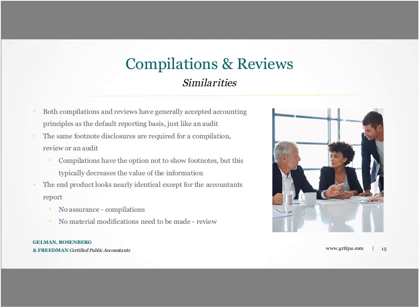Okay, so at this point, we want to talk about the similarities between compilations and reviews. Both compilations and reviews have generally accepted accounting principles as the default reporting basis, just like an audit. The reason we thought it was important to bring this up is what we've experienced when discussing compilations and reviews with folks in the real world: the attitude that, because this is a compilation, I don't need to have my records on generally accepted accounting principles, or I don't need to disclose this information because I'm not having an audit. And really that's an improper assumption.